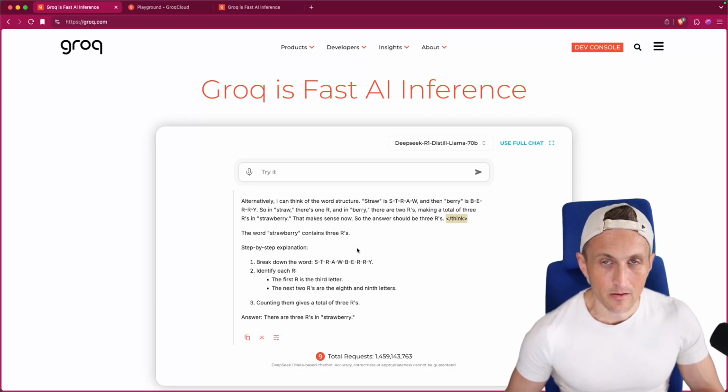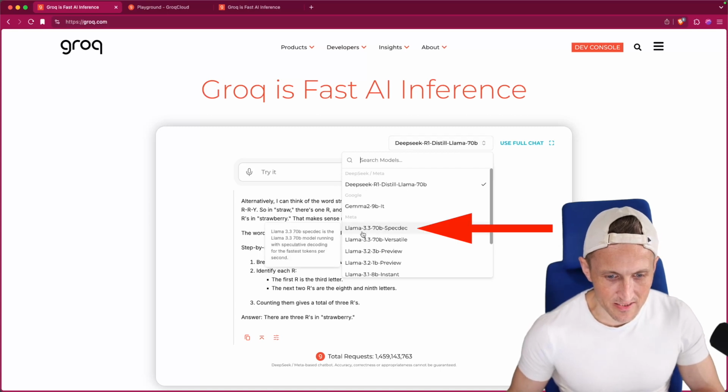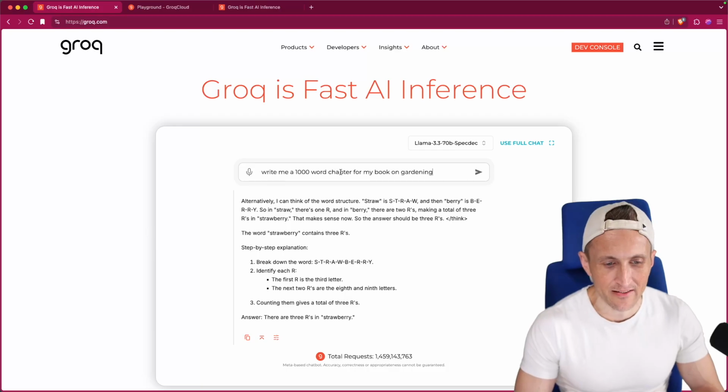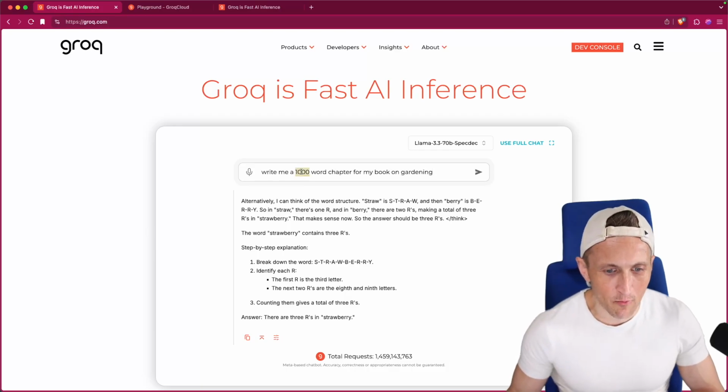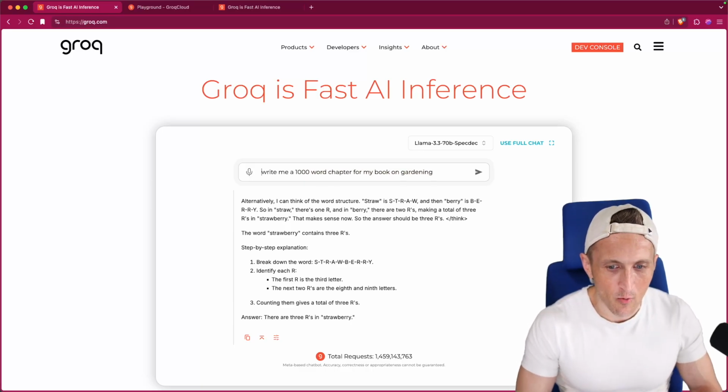So now I'm going to go back to that Llama model because this is also equally impressive here. That SpecDec 70 billion parameter model, I want to get it to give a longer answer. So I've got a different question here. Write me a 1,000 word chapter for my book on gardening, just something to get it to write for a while or generate text for quite a while here. Watch how fast this happens.